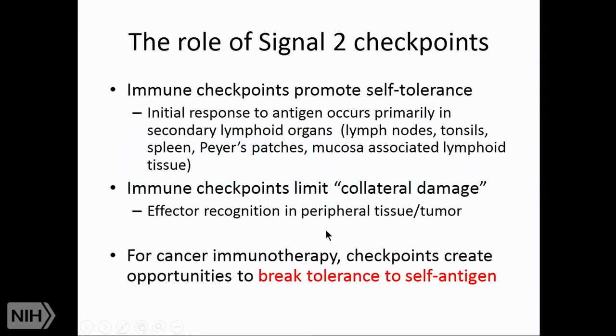So what these drugs do, they're actually signal 2 checkpoints. And the reason we have them is so that our bodies can promote self-tolerance. So the initial response to antigen will occur primarily in our secondary lymphoid organs. Those are the lymph nodes, the tonsils, the spleen. Peyer's patches are very specialized areas within the gut that have little patches of inflammatory T cells. And mucosa-associated lymphoid tissue, those are in the lungs. And what they do is they limit collateral damage.